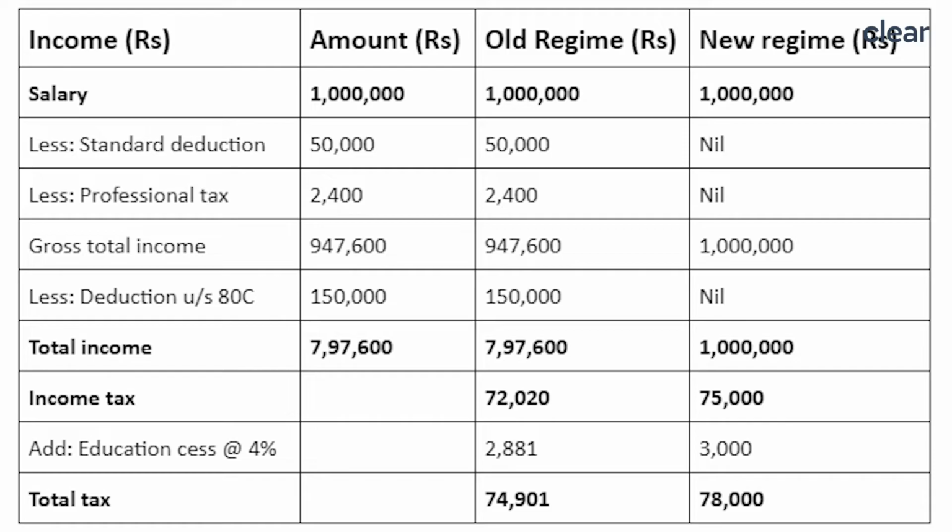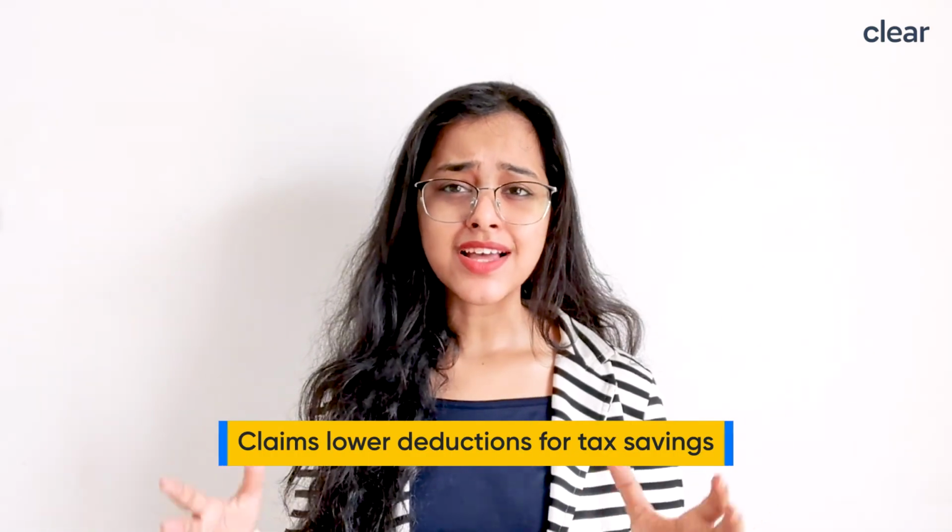Let us look at another example where the old regime is better in respect of tax outflow. In this example, for an income of Rs 10 lakh, the existing tax regime is beneficial by Rs 3,099. If an individual claims lower deductions for tax savings towards health insurance, investment in NPS, and so on, the new tax regime will be more beneficial compared to the individuals who utilize the tax saving investments.